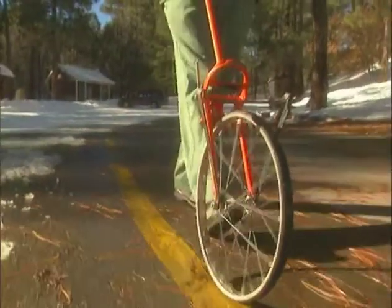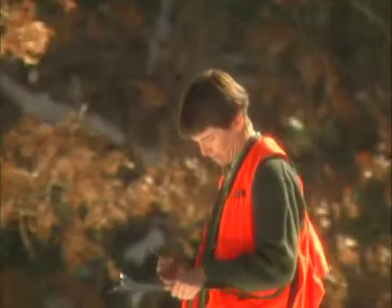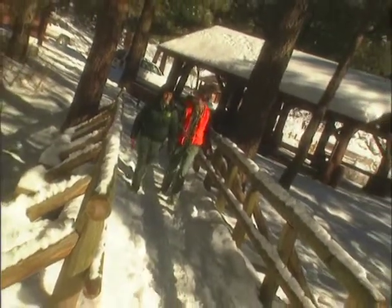The reason I chose engineering was because I love math. I liked it from high school. Well, I think this is one of the best jobs anybody could have. I get to combine technical things like math with the creative side. And I like to see people using the sites and just having a great time out here.